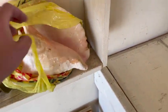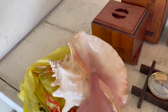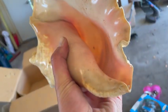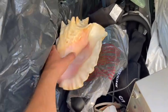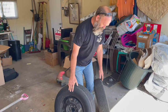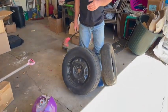Ooh, a big giant conch shell. In good shape. Didn't even have to go to the ocean to get this one. Wonder if you can make a horn sound out of it. Sometimes you can blow into these things and make a good toot, get a good sound. Bring that over to the shop. People like to decorate those guys. Well, we'll take these to our friend out at the farm.